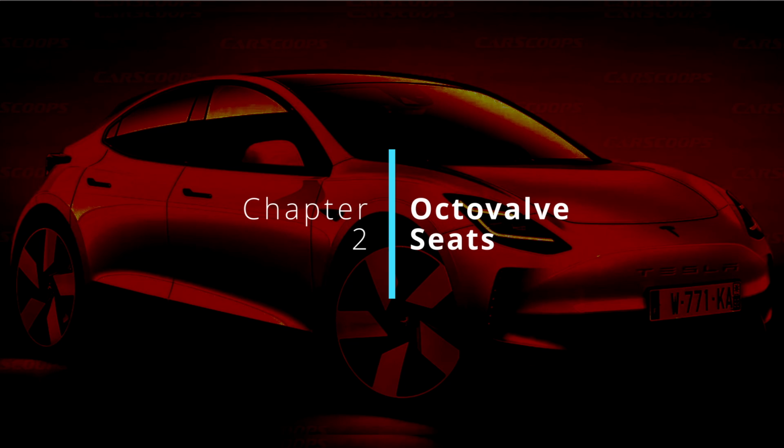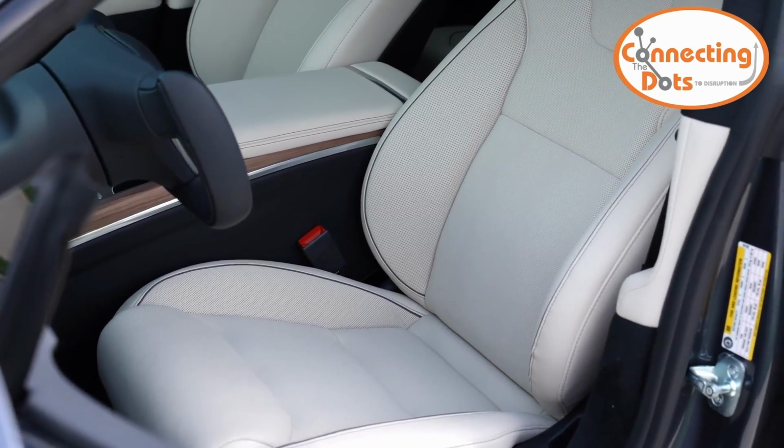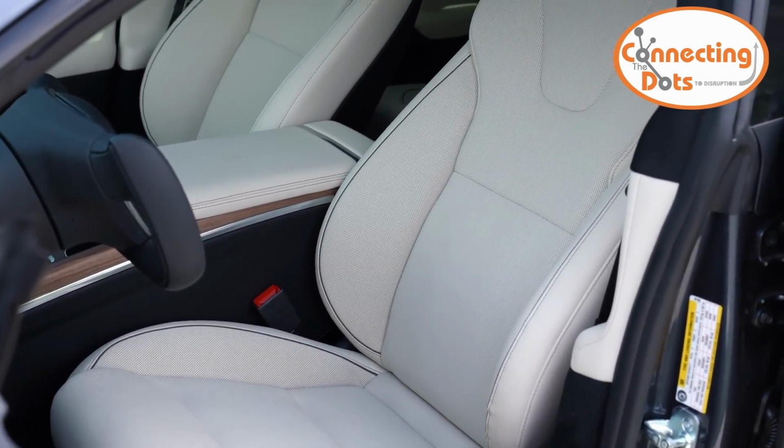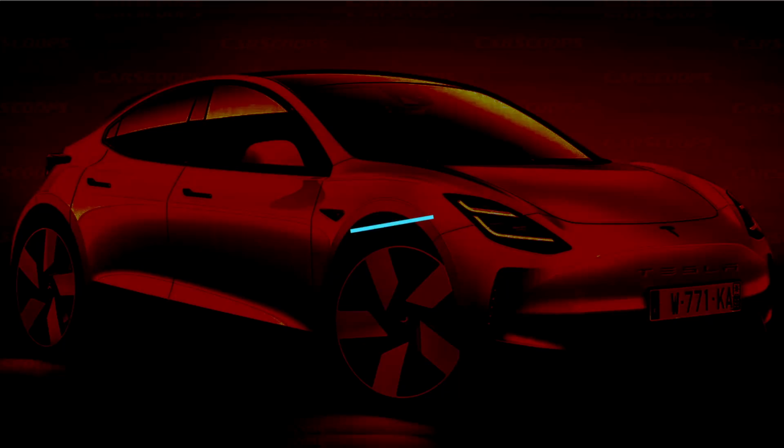Chapter 2, Octovalve Seats. Model 2 seats could differ from traditional car seats in several important aspects. We'll soon show their connection to the Octovalve, or rather the DecaValve. But first, let's discuss Tesla's breakthroughs in seat construction.